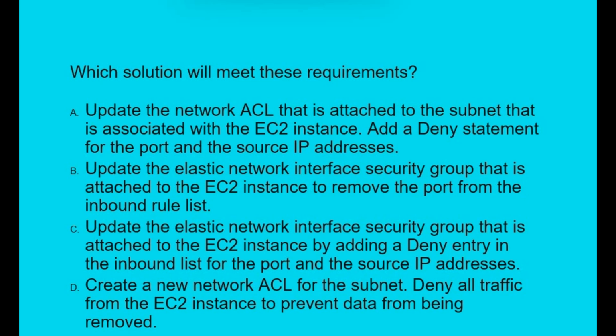Option A. Update the network ACL that is attached to the subnet that is associated with the EC2 instance. Add a deny statement for the port and the source IP addresses. Option B. Update the Elastic Network Interface security group that is attached to the EC2 instance to remove the port from the inbound rule list.